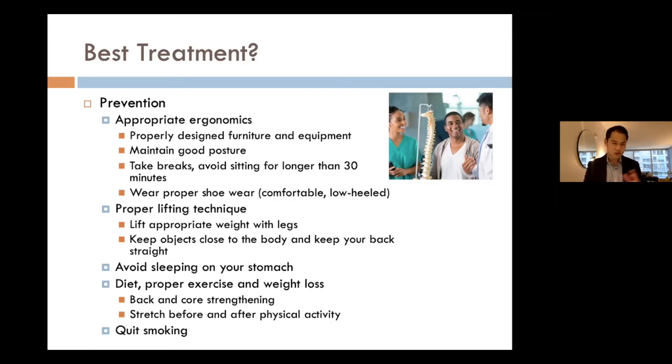But obviously, if you're unable to treat yourself with prevention and conservative treatment options, we've discussed the surgical treatment options as well.